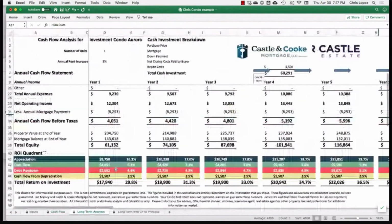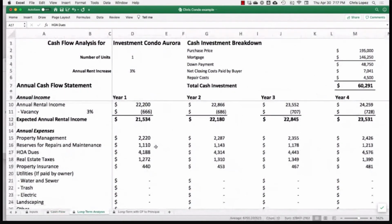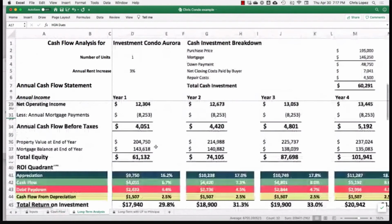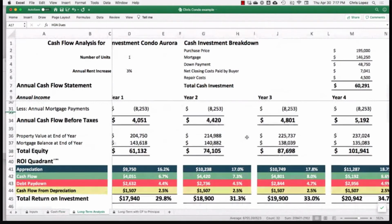Scroll in just a little, or zoom in a little bit. Let's go down to your value and a little bit more there. Okay, stop right there. Your property value and your mortgage balance. Go over maybe to year number 5.